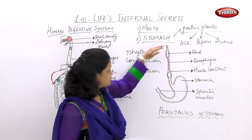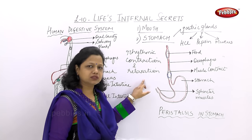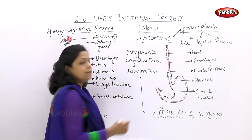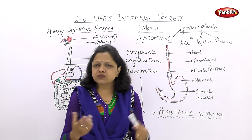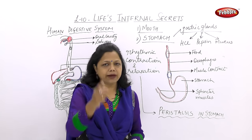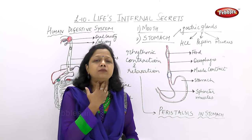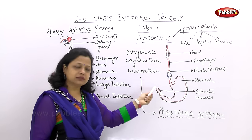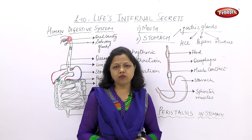Now the food has entered through the rhythmic contraction and relaxation. Rhythmic contraction and relaxation is also called peristaltic movement. So if you are asked what is peristaltic movement, it should click in your mind that once you eat, the food has to pass from mouth to stomach through the contraction and relaxation of the muscle, and this is called peristaltic movement.